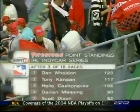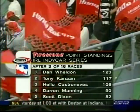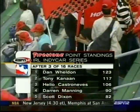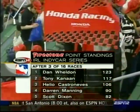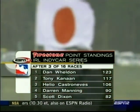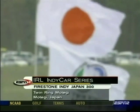Honda's victory. All of their IRL wins have come out of Andretti Green Racing. And there are your point standings, with Weldon now showing 6 points over second place Tony Kanaan in the Firestone point standings. Kanaan with 4 wins, Weldon with 1, and Herta with 2. Those are the Honda wins with Andretti Green Racing. We'll be back with more.